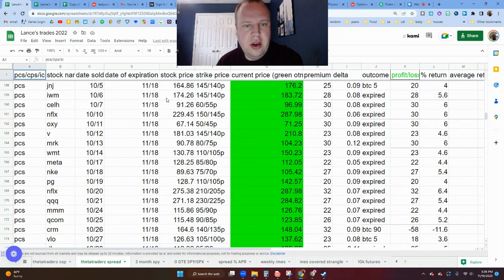Okay, so here are the put credit spreads on different positions that expired on 11/18. Just to give a quick rundown here, this column shows the stock price at the time of the trade. These show the strike prices, and we're going pretty far out of the money on these. We want to have relatively stable positions where even if the stock drops a little bit, it's still going to go in our favor. So when you're looking at, say, 128, we went all the way down to 85; 128, 110; 271 down to 230. So we're getting a good cushion on these trades.